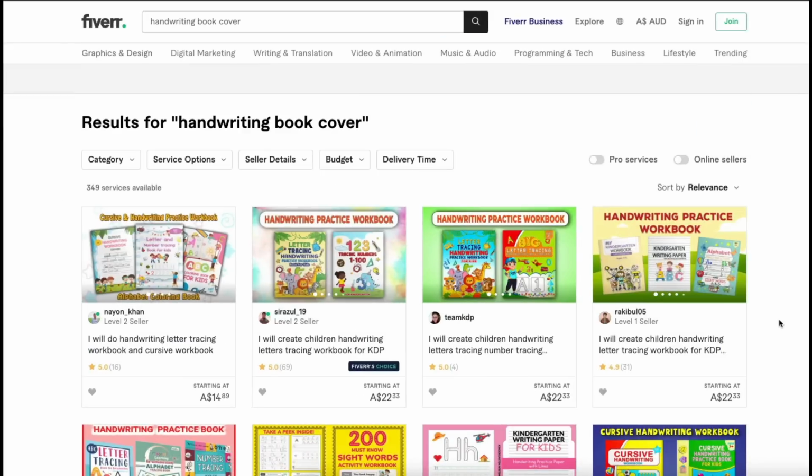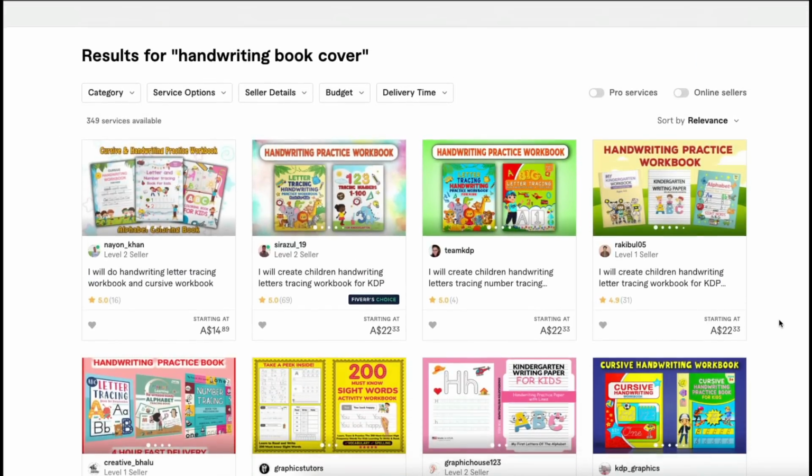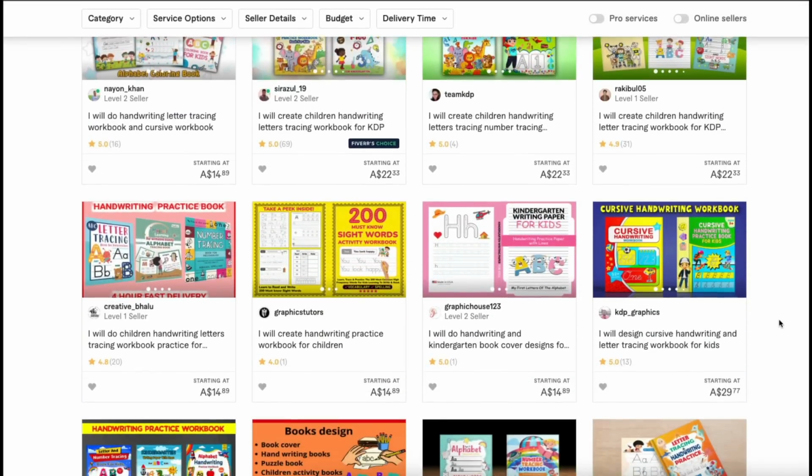As well, you'll need to create a book cover for these types of books. So you could do that yourself, or you could outsource it on a site like Fiverr, where there are some good offerings for people that will create book covers for you.